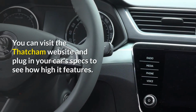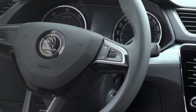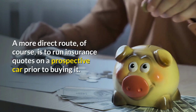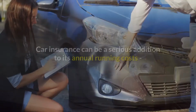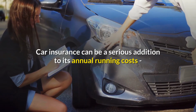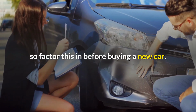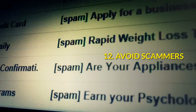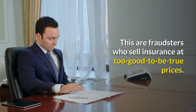You can visit the Thatcham website and plug in your car's specs to see how high it features. A more direct route, of course, is to run insurance quotes on a prospective car prior to buying it. Car insurance can be a serious addition to its annual running costs, so factor this in before buying a new car. 12. Avoid scammers. These are fraudsters who sell insurance at too good to be true prices.